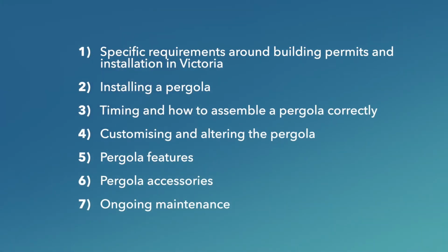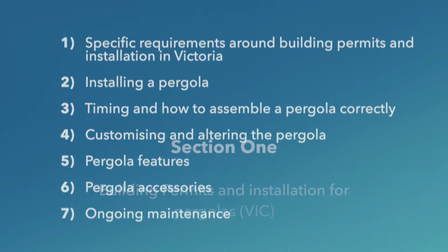The first section will cover specific requirements around building permits and installation in Victoria. Then I'll cover frequently asked questions on installing a pergola, timing and how to assemble a pergola correctly, customizing and altering the pergola, pergola features, pergola accessories, and ongoing maintenance.